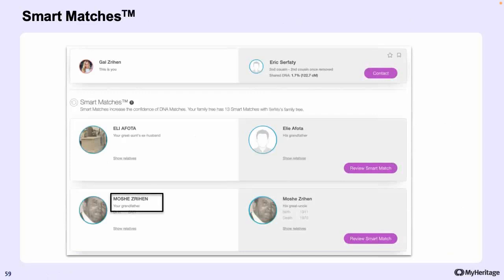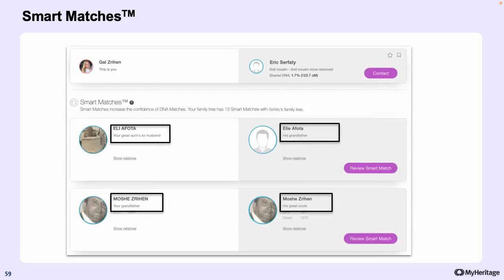So I saw here Moshe. Moshe is my grandfather. I know it. I've put him in my family tree. And I saw also Eric has Moshe in his family tree. Similar information, similar birth city and years. And we see that Moshe is my grandfather, but for Eric, it's his great uncle. Okay. And we see Eli. Eli is the grandfather of Eric, according to his tree on the right. Now I have also Eli, and I'm going to review the information, obviously, by clicking Review Smart Match to be confident that the information is correct. But you can see that Eli, for me, is my great aunt's ex-husband.